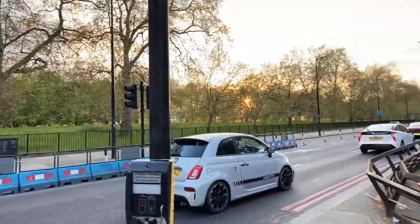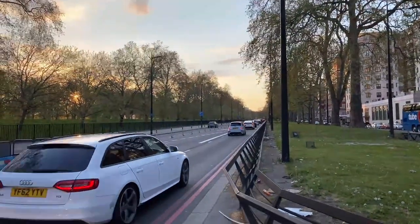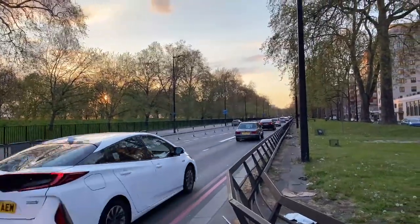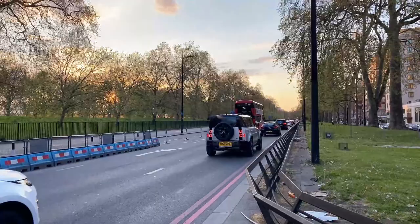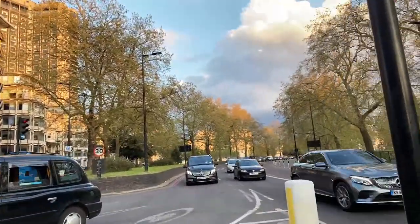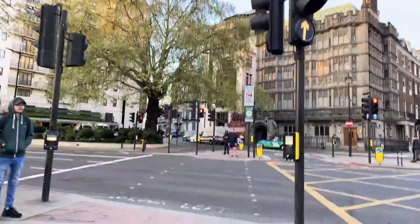Oh my days, look at that, it's an Abarth, man. Let's go easy, color Abarth right there. 595. Oh, old school. Old school, man. BMW. We got a Defender. Very, very nice. It's a new one, people. But it's not a short wheelbase, but it's still cool though. What else is down here? Okay, I'm definitely gonna go to Mount Street right now. When the lights change.